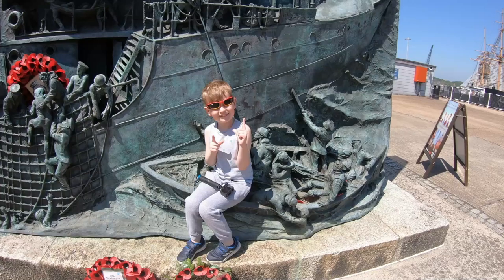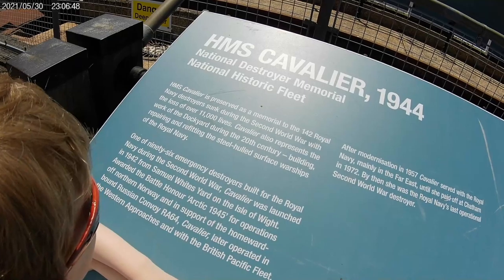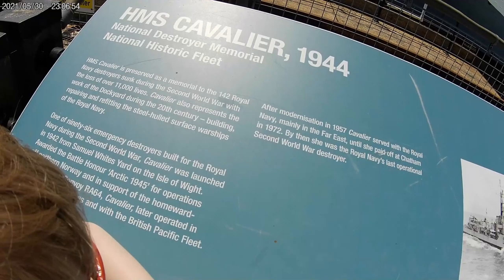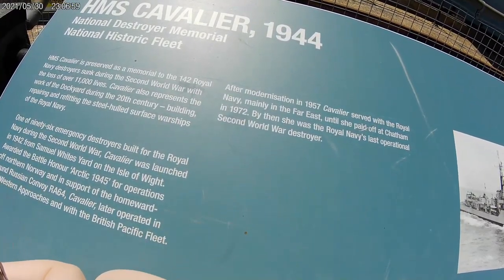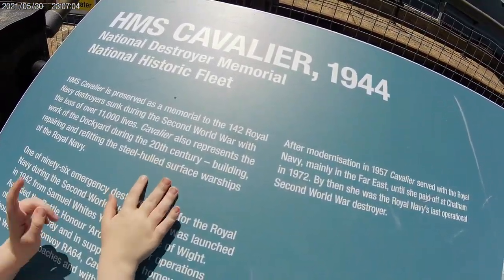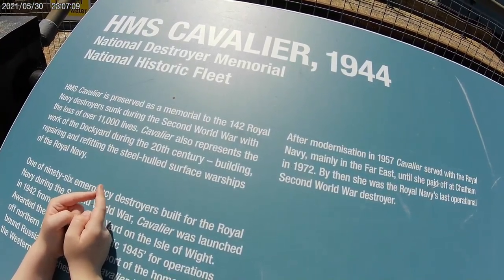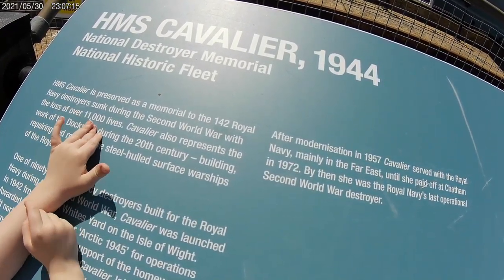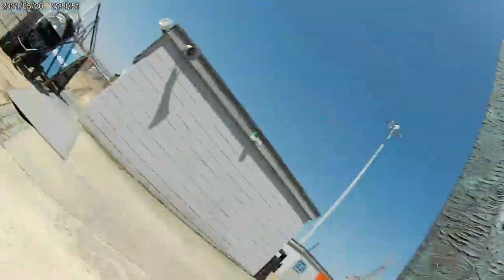Looking cool, Teddy. Cool. HMS Cavalier is preserved as a memorial to the 142 Royal Navy destroyers sunk during the Second World War, with the loss of over 11,000 lives. Boys, let's move on.